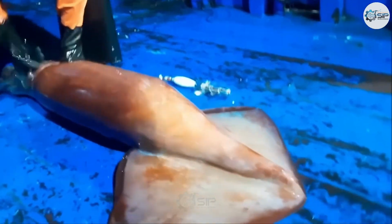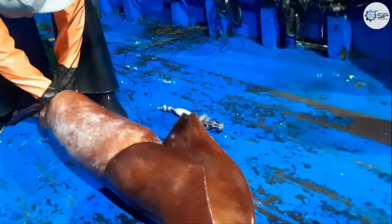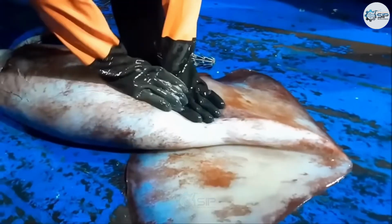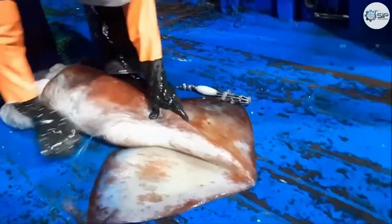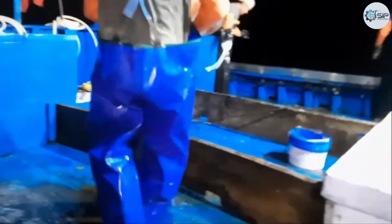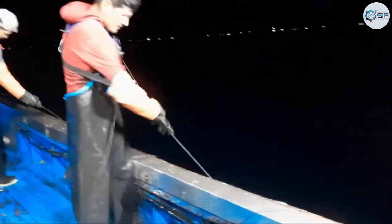Fast forward to today, and modern technology is giving researchers the chance to capture images of giant squids in the wild. But even with this advancement, we still have a lot of questions about how they hunt and their life cycles that need answering. Also, giant squids aren't just chilling at the top of the food chain, they have their own set of natural predators, like sperm whales.